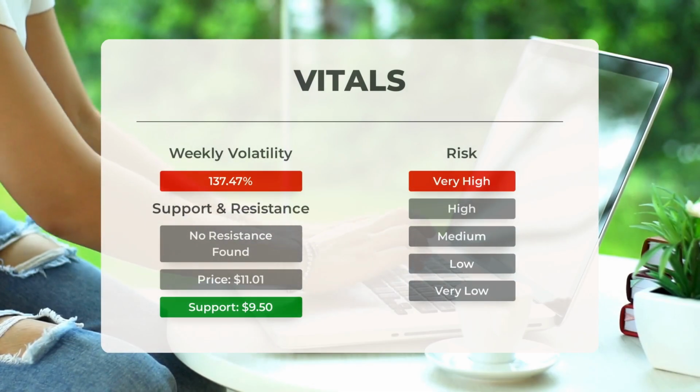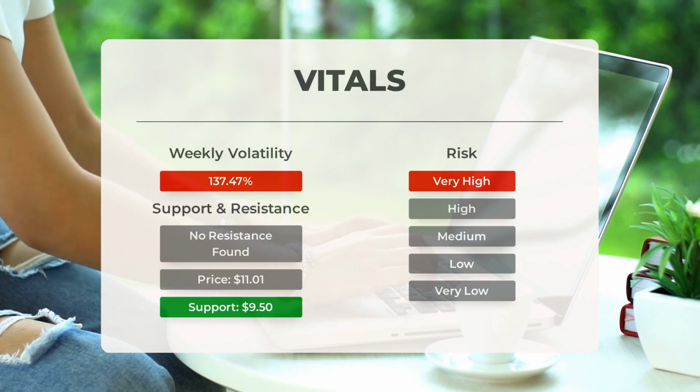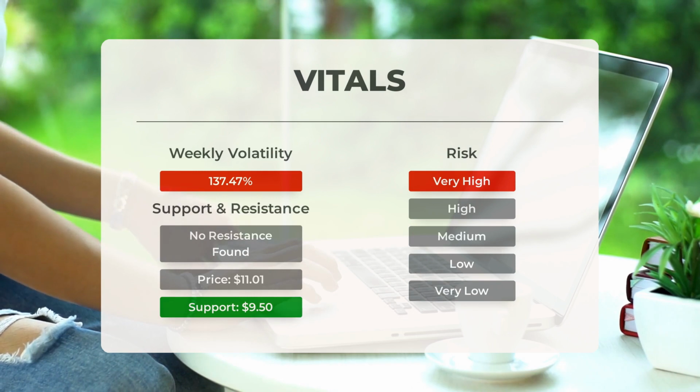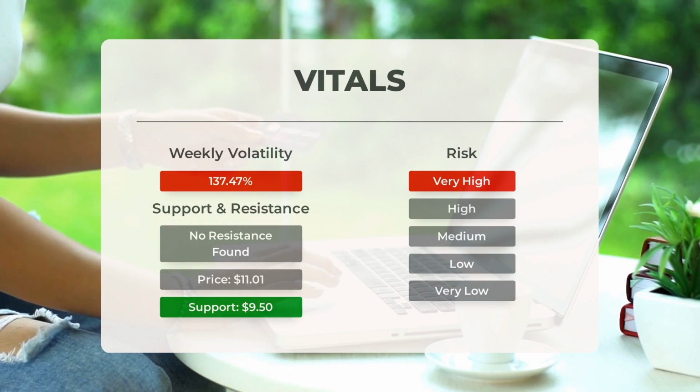Support, risk, and stop loss for MicroCloud Hologram. On the downside, the stock finds support just below today's level from accumulated volume at $9.50. Without support from accumulated volume below today's level, the risk is increased. A drop below the support at $9.50 may result in a significant decrease in the stock price.